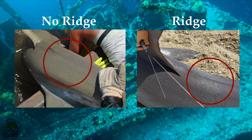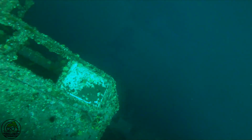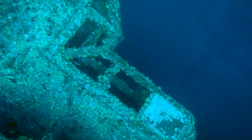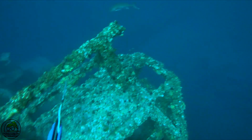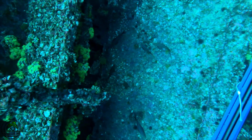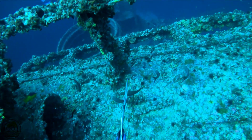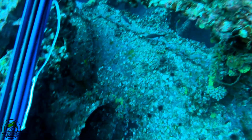So, of the species that are common in the Gulf that are also ridgeback species, that means it can only be a sandbar, dusky, silky, Caribbean reef shark, tiger, but obviously this is not a tiger shark, and a night shark. But sandbars have another unique identifying feature, and that is a very broad or tall first dorsal fin.